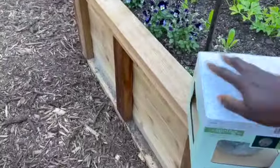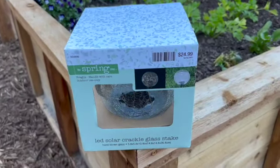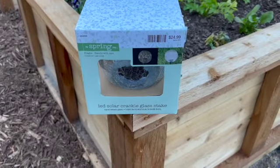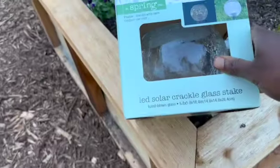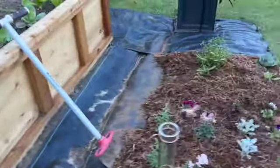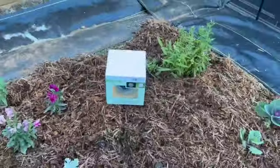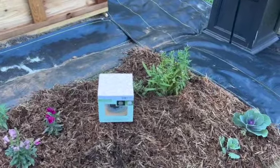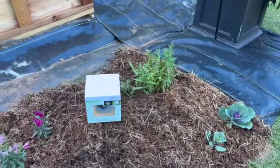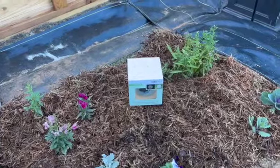I picked these up. This is the LED solar crackle glass stake light, and it was 75% off, so I picked 3 of these up. Since I went a little bit wider on this side, I felt I would put that there as garden decor. I also have my bunny that I brought with me. He used to watch over the garden. I don't know if I'm going to leave him where he is or put him there, and then just the light.